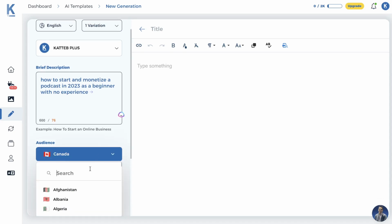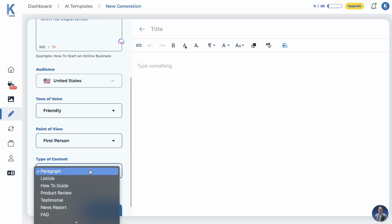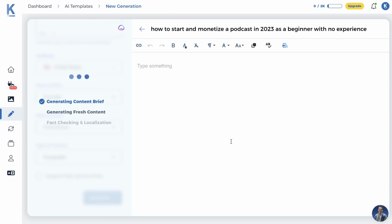We're going to leave the audience to the USA. For point of view, we can leave it to first person. We want it to be very personable. Type of content, we can do a paragraph, which would be a normal sort of paragraph style blog post, or you can choose between a listicle, how to guide, product review, testimonial, FAQ, and email. So let's do a paragraph style type of content. And for this example, we won't be including a high quality photo. So let's go ahead and generate and see the type of content in which we can expect when using Katteb.